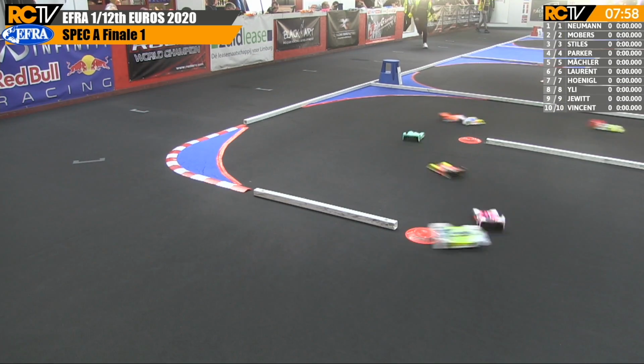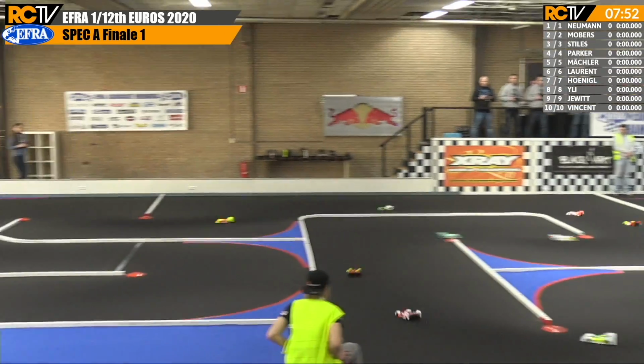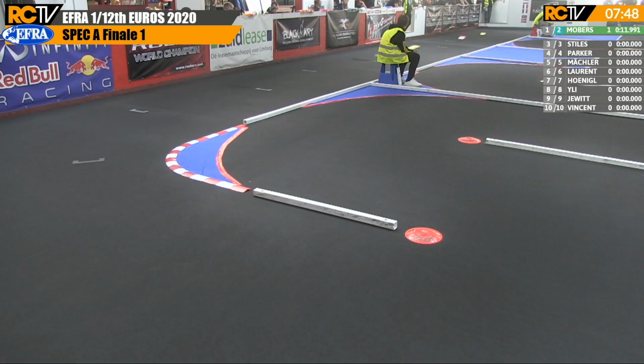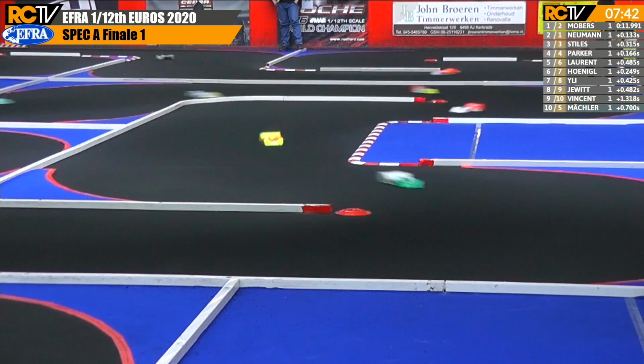Neumann leads away. Successful first corner for Neumann, Mobers and Stiles and Parker. Everybody gets away cleanly. Small mistake there from Jörn Neumann, so Marcus Mobers takes the lead. Mobers now leading from Neumann and Stiles.